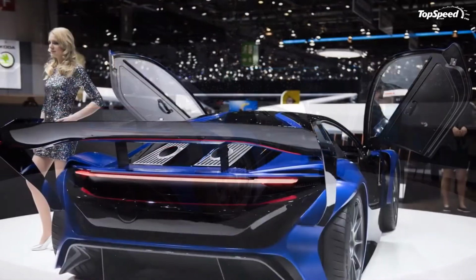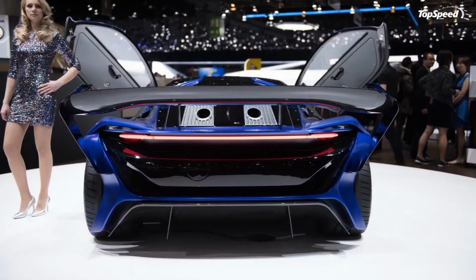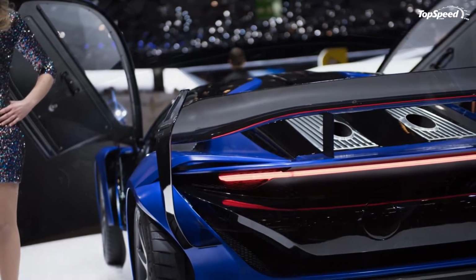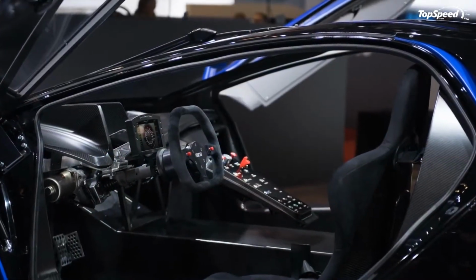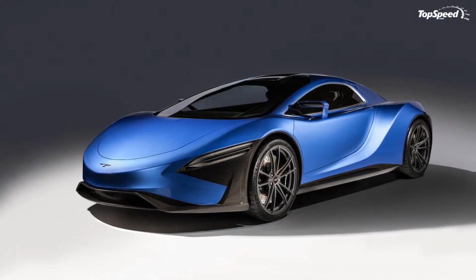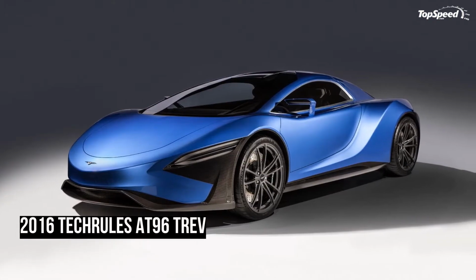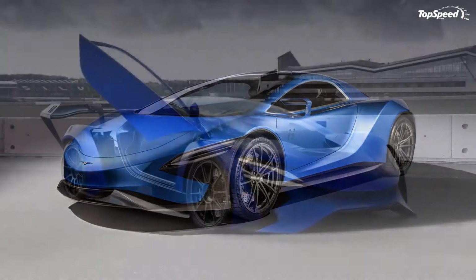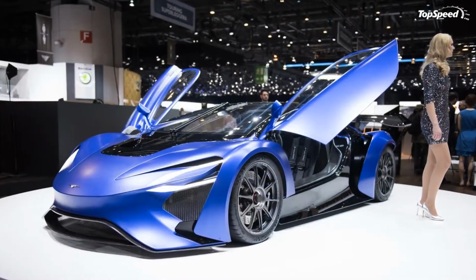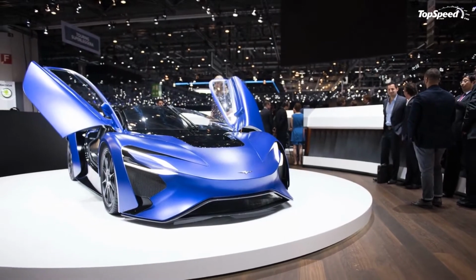Looking through the doors, we can see lots of carbon fiber making up the center tunnel, door sills, trim panels, dash and center controller housing. The steering wheel is three-spoke in design, but almost square-shaped. Ahead of the steering wheel is what appears to be an 8 or 9-inch display screen that provides all the necessary information like speed, battery state, charging system state, and other performance-based information. The seats and steering wheel look to be wrapped in Alcantara.